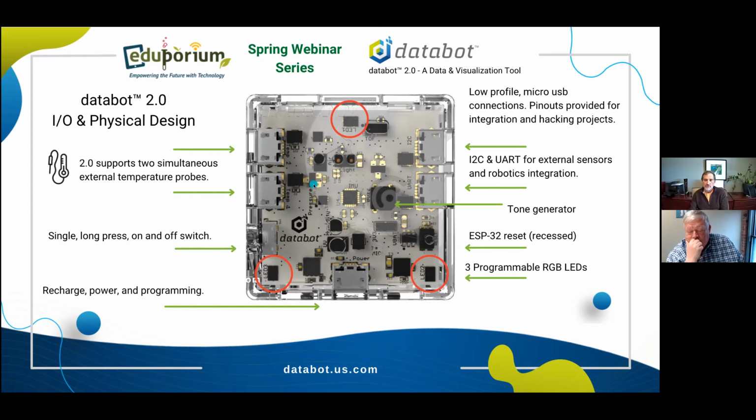Physical computing attributes. These 3 circles that I've got over the board highlight the LEDs that are programmable. So they're RGB LEDs, which means they're completely color programmable. You can have them light up in all kinds of different colors and create light and sound shows using those LEDs and the tone generator that's here. We've had activities done by kids where, for example, they program it to do songs. I had one student do Billy Joel's Piano Man, which was hilarious to hear the little databot playing the Piano Man, but it had lights flashing and things like that.